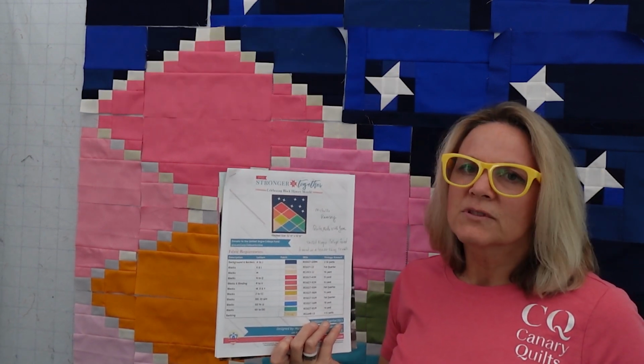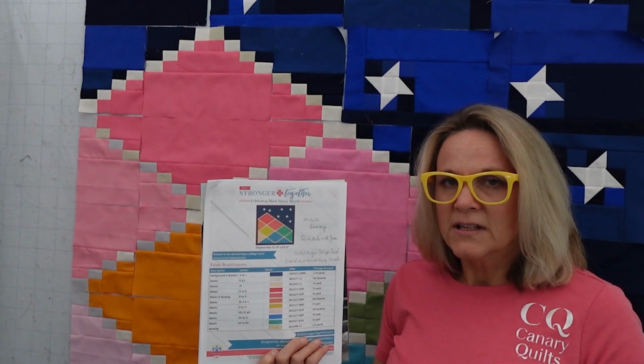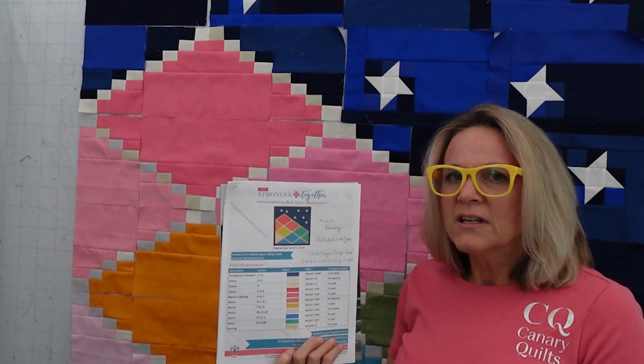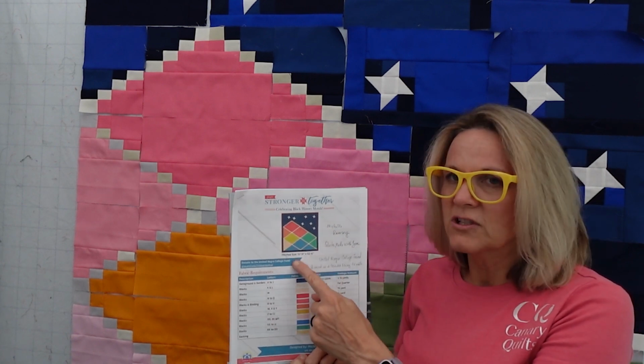This is a pattern that was done by Michelle Ramsey, and she is with Quilts Made with Love, and I have a link to her site down below if you want to check her out. She chose three African Americans from history that inspired her, and they inspired the quilt that she made.